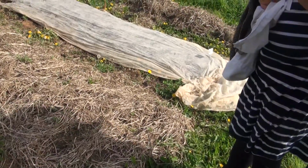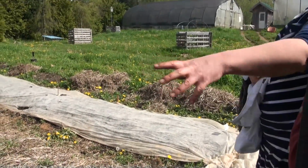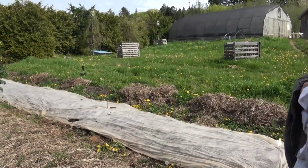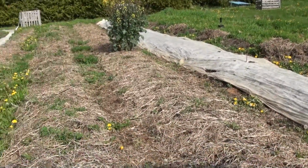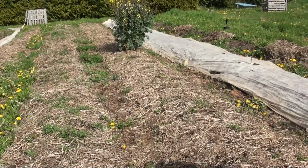Our goal is to never have to till the soil. These beds haven't been tilled this year. Oh, really? We've hand weeded them, and we've mulched them. And of course, you let these guys grow on the side. Well, they're going to come out. We just haven't got to them yet. Oh, I see. I just thought you left them for the pests to feed on.